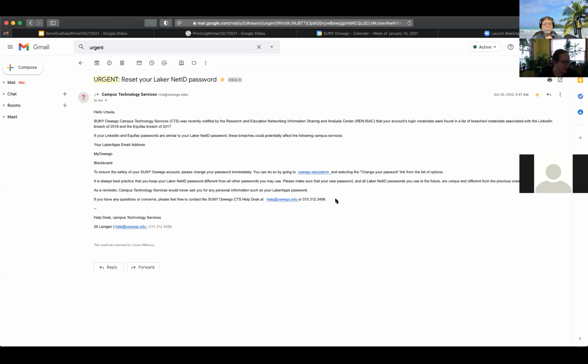I want to start with the first thing that I would have seen if I were looking at this. The first thing I see is that it's from Campus Technology Services, and then in this bracket, the sender email address says cts@oswego.edu. Have I ever seen an email from cts@oswego.edu? Let me think. I don't know that I have. So this right here is a yellow flag. This isn't something that I've ever seen.